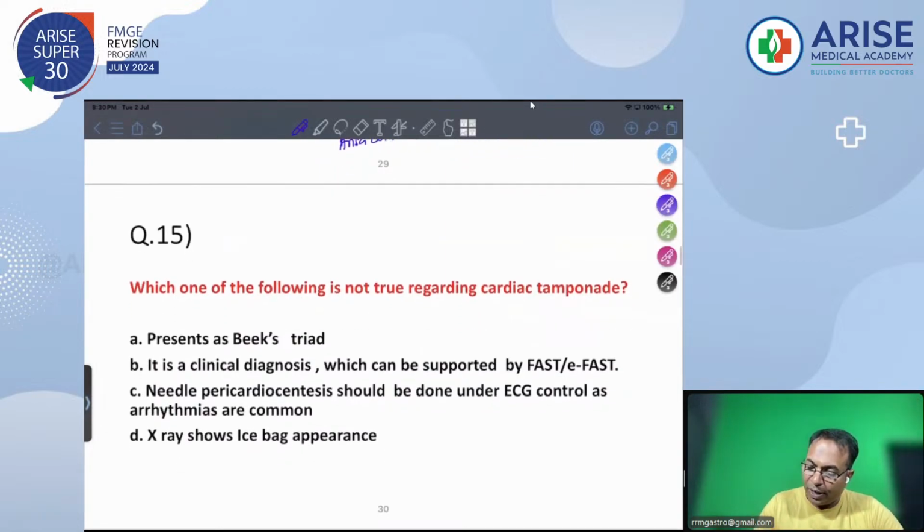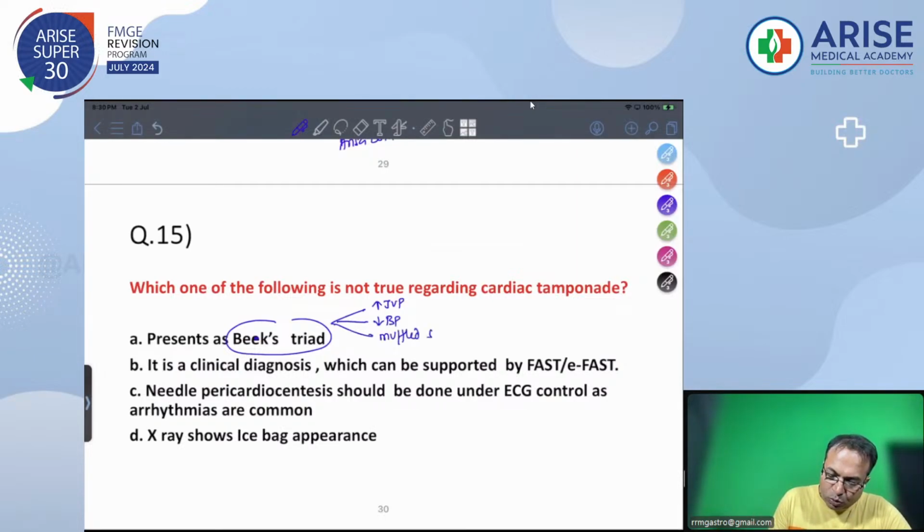Which one of the following is not true regarding cardiac tamponade? I just now told you about pneumothorax. Cardiac tamponade is characterized by Beck's triad: raised JVP, low BP, and muffled S1, S2. Muffled S1, S2 is cardiac tamponade. It is a clinical diagnosis which can be supported by FAST, correct? Needle pericardiocentesis should be done under ECG control as arrhythmias are common. X-ray shows ice bag appearance.